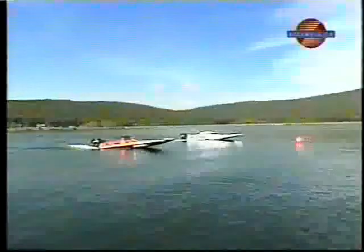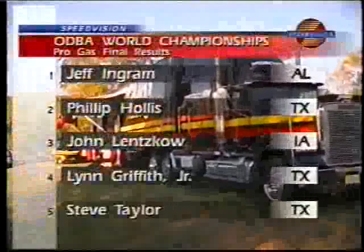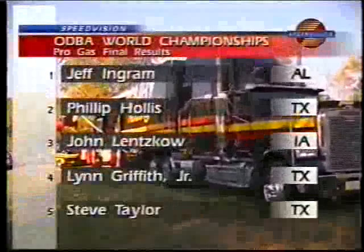So here it is, the Pro Gas Final, a World Championship on the line. Hollis in lane 1, Ingram lane number 2. Hollis with 1 loss, Ingram no losses, so Hollis needs to win a pair here, and they're both off and running. You can see the 2 DR21 Triads, Mercury power, but it's going to be Jeff Ingram, Southside Alabama, who's stronger at the finish line as he takes home the win.